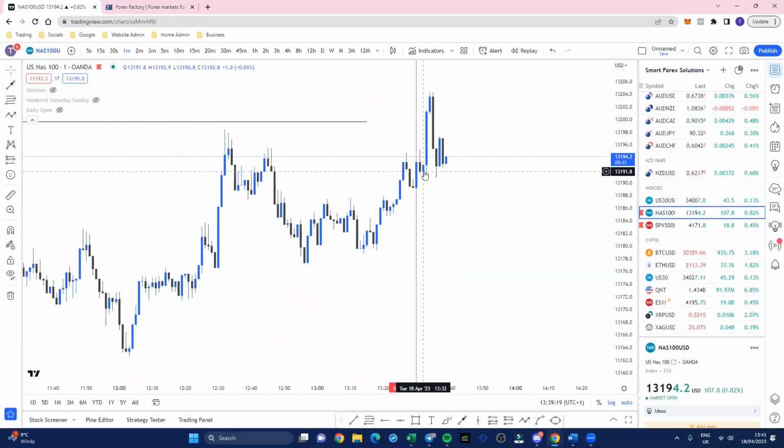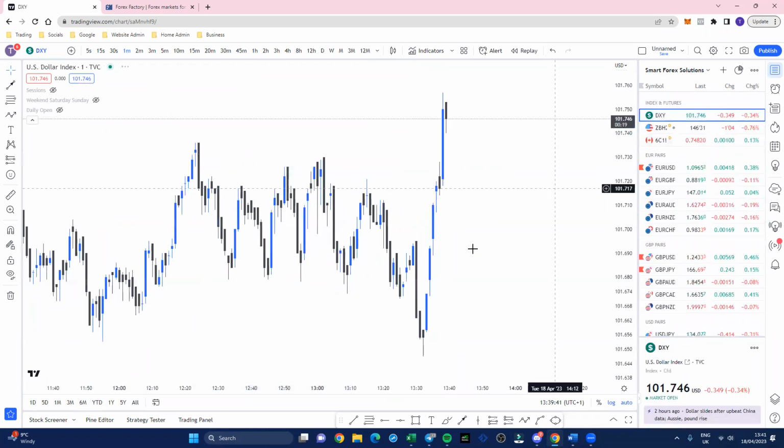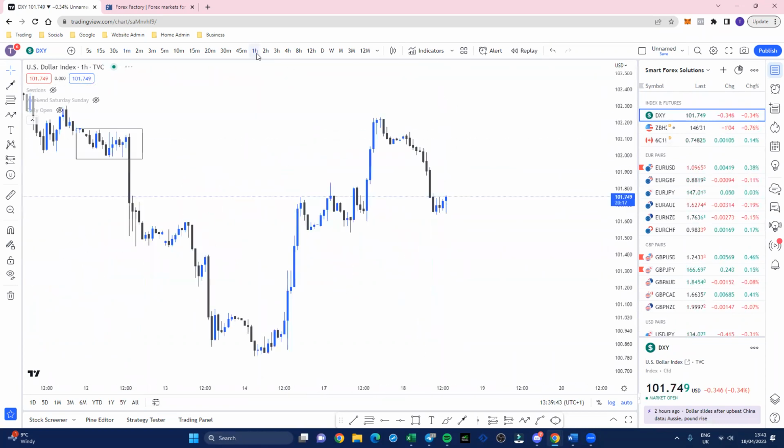NAS is doing the same. We've reacted, as you can see. So that's the 130 indicator that we use. Price has reacted, closed above this area, and yeah, we have rejected, but we're still respecting the bullish moves. The DXY. Wow, look at that big push.